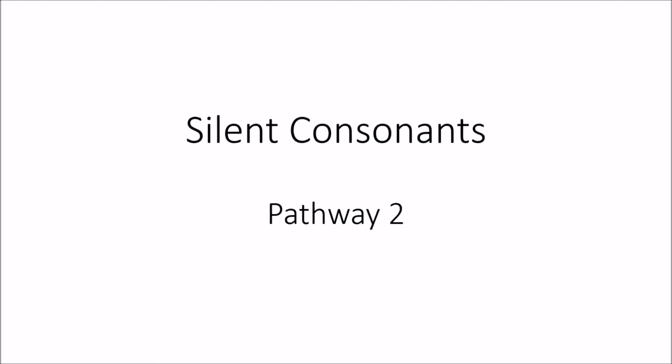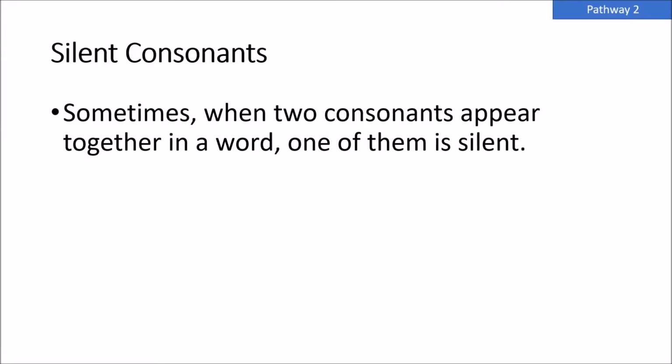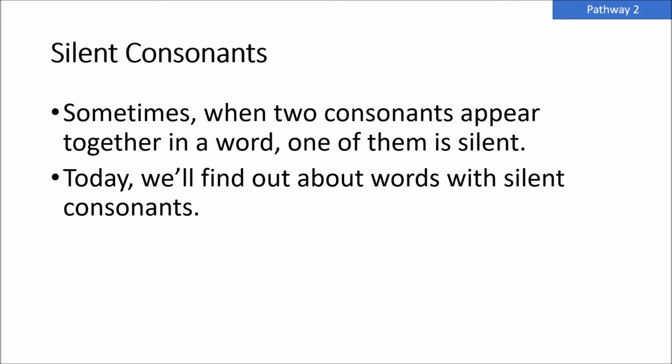Silent consonants. Sometimes when two consonants appear together in a word, one of them is silent. Today, we'll find out about words with silent consonants.